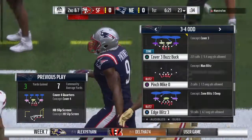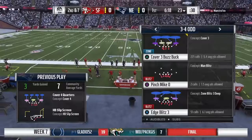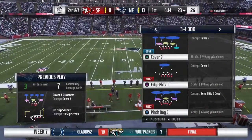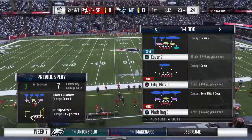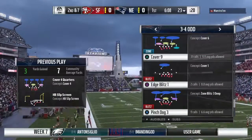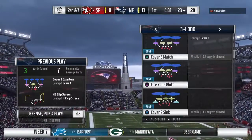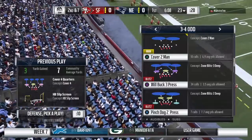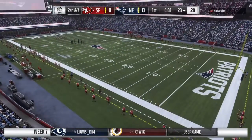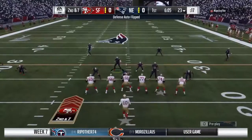So many things have to come together just right for a screen pass to break for big yardage. The blocking, the timing of the pass to the runner, everything has to fit together just right. But on that play, the defense was able to disrupt things and hold it to a short gain. Now 2nd and 7 from the 23.